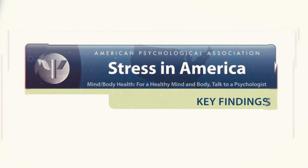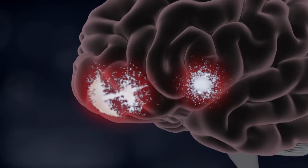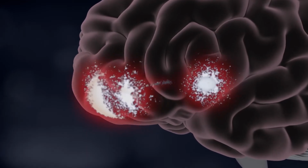According to the American Psychological Association's 2010 Stress in America survey, 69% of respondents recognized that their personal stress affected their children, and only 14% of children said their parents' stress didn't bother them. So here's why understanding the brain science is so important. Let's look at what's going on in the prefrontal cortex when you're stressed.